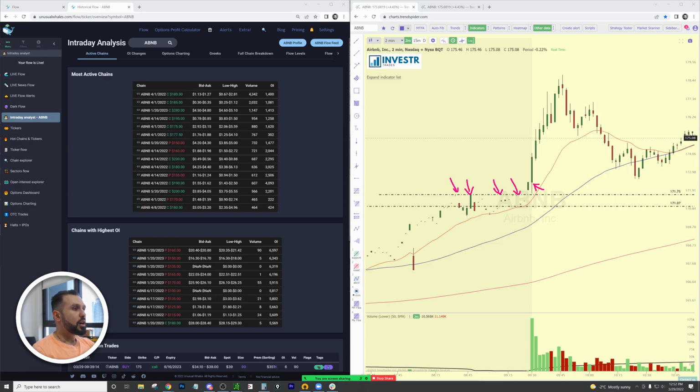This move took off literally in about, I think the total move was around 13 minutes, and it paid over 160% in options. Obviously, I scaled out of this one. I got out. I usually don't stay for the whole ride. I take profits really quickly, and as should most people out there, given the market conditions.